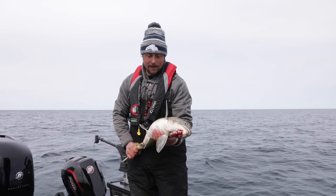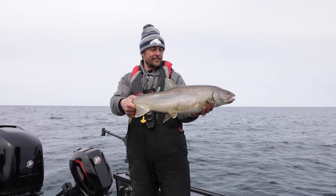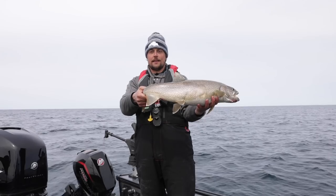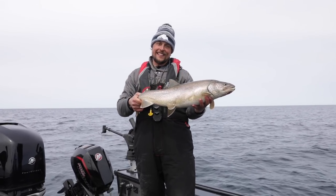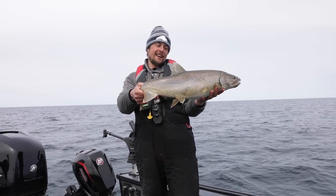Cool. A couple of lamprey marks all over this fish. Those sea lampreys, man, nasty creatures. This one evaded a couple and lived on to bite our bondie bait. Hopefully this is a start. We have about an hour left to fish here. Hopefully we can jig up a couple more.